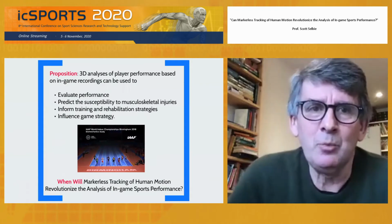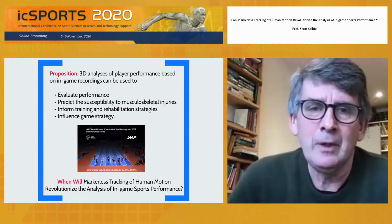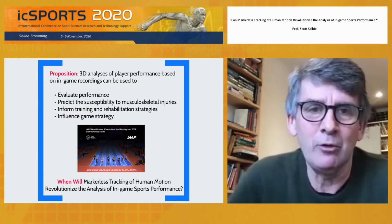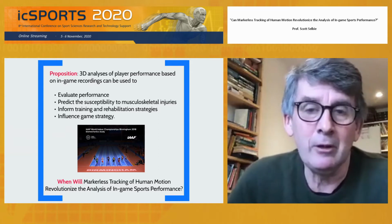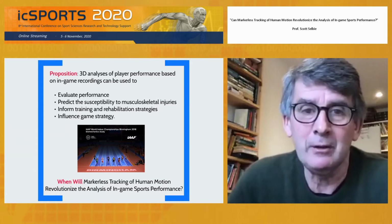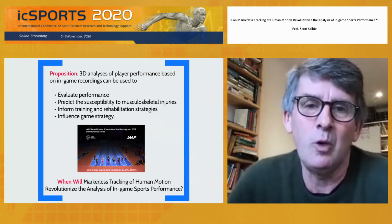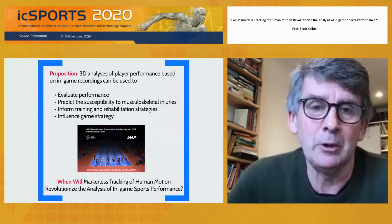It's really based on this proposition, so is the whole talk, that the 3D analysis of performance can be used, certainly in a laboratory setting. It can be used to evaluate performance, predict injury, or at least the susceptibility to injury, inform training. This is kind of the mantra. This is what biomechanists believe is possible.